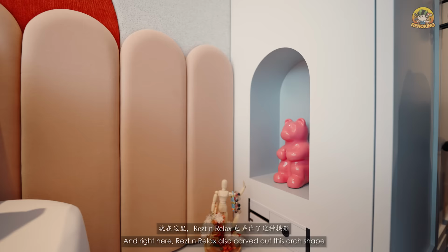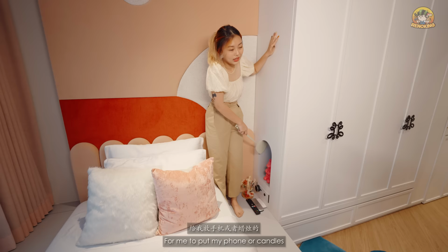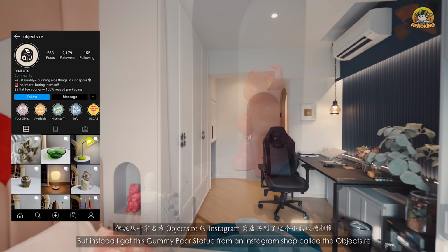And right here, I also carved up this arc shape for me to put my phone or candles, but instead I got this gummy bear statue thingy from an Instagram shop called Objects Ray, and I feel that it really suits my room.